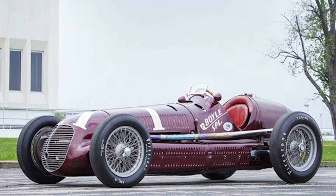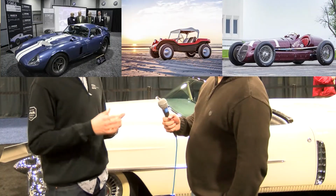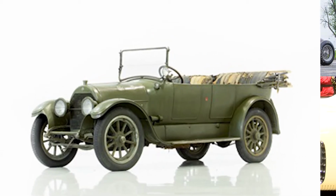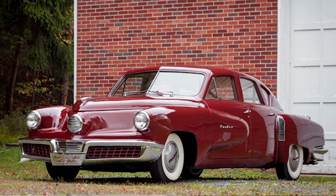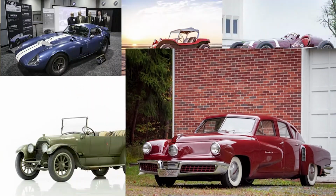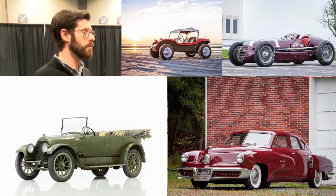Certainly, the Indianapolis 500 is a major part of American culture. Exactly. From there we went to a 1918 Cadillac, probably the only car remaining that served in World War I that we have a documented service history of. After that, we went to the Tucker Tin Goose, the first ever Tucker built, built in 1947. Such a tragic story with Tucker. An insane story, absolutely crazy story.